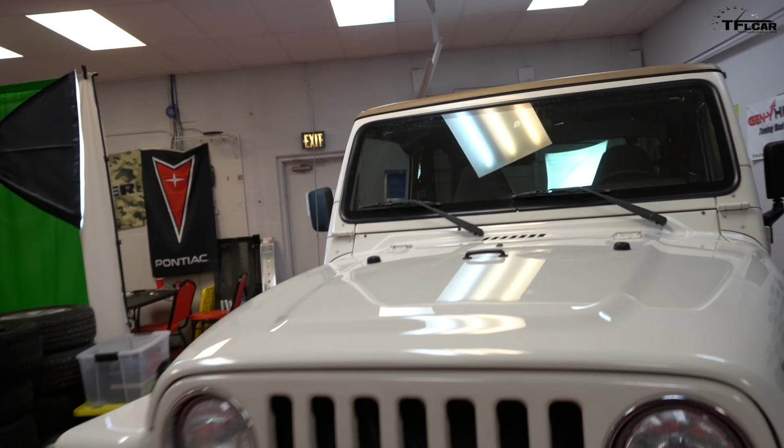Dude, I need to pull it out of here and pull the new cheap Jeep in to show them. I've got the keys right here. This is the new one.